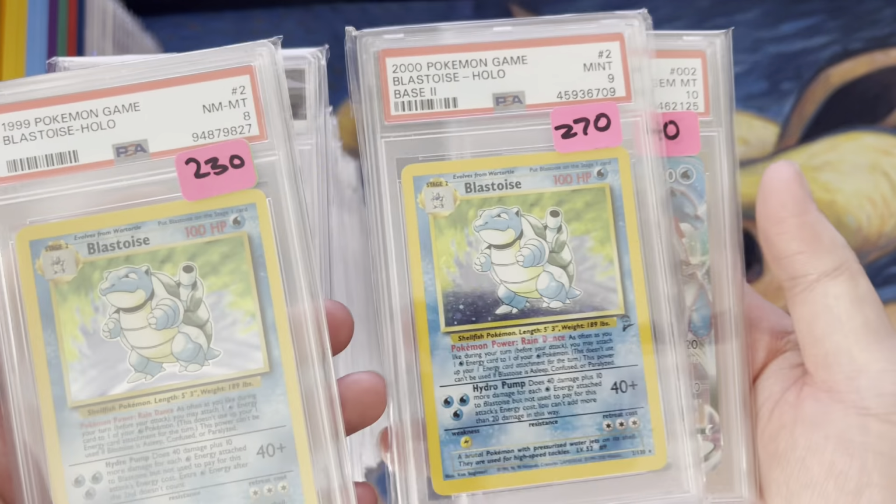These are all very, very fair market prices that are stickered. A lot of people will still try to haggle. If they want to buy a lot, I usually give them like 10% off. But if not, I'm okay shaving off like 5% to 7%, depending on the card. But some of the ones that are very liquid, I don't want to sell for too much less than the market price, because they'll move regardless.